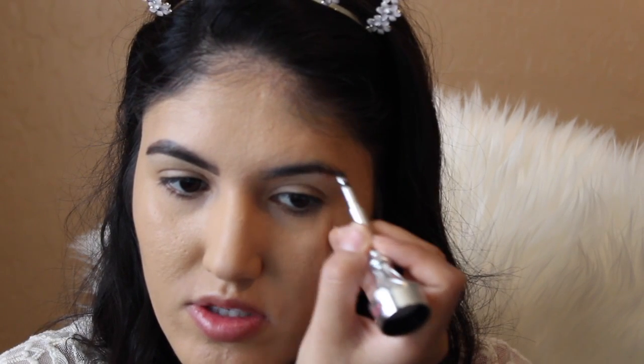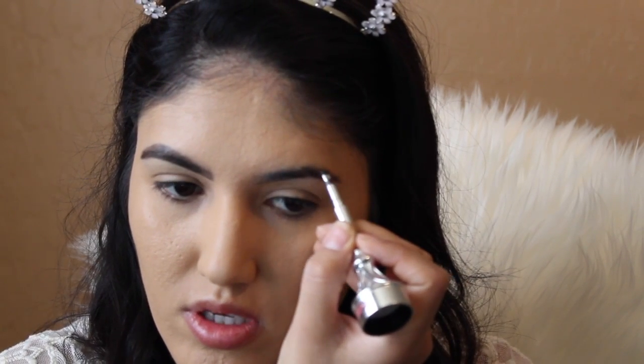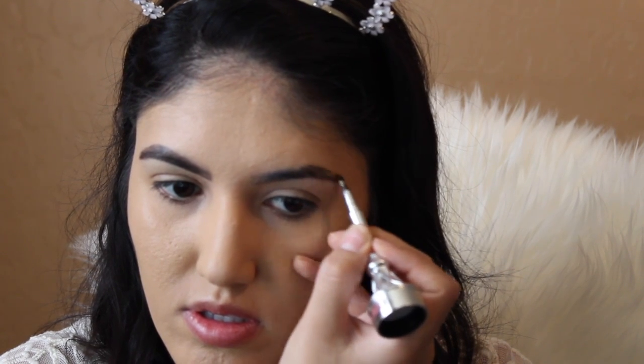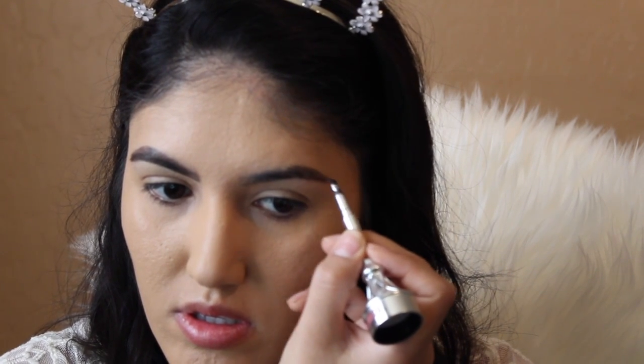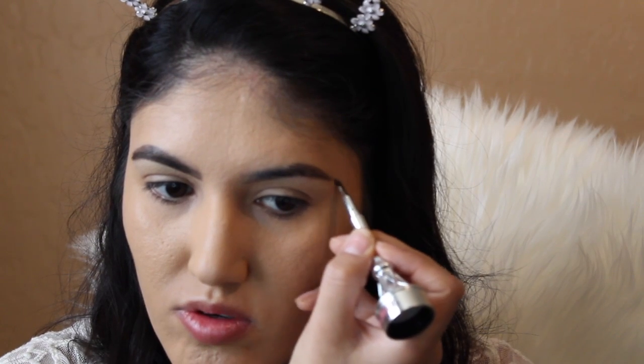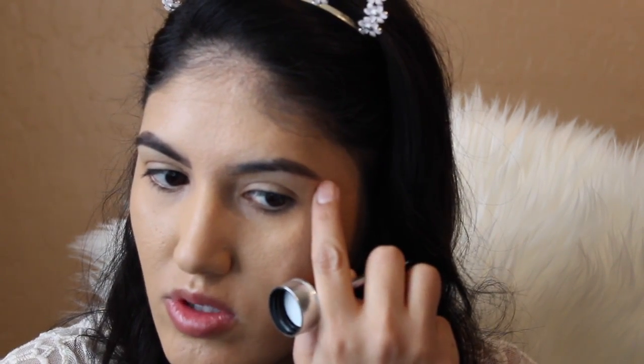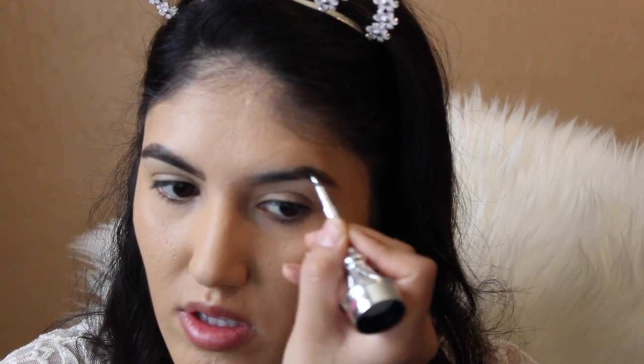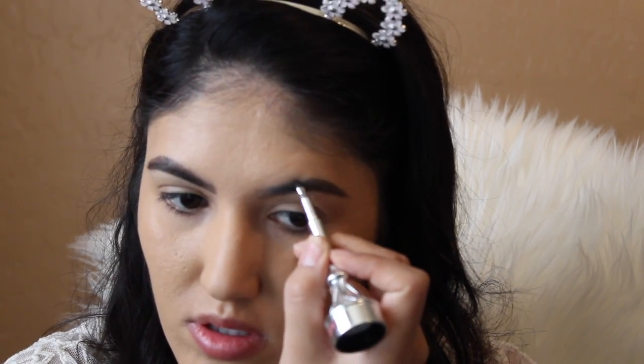Start building it, small strokes. It's easier with this because it looks more natural. And you want to kind of go all the way to the corner where you can see it lines up with the corner of your eye. That's kind of your guide to where to stop. And then small strokes.